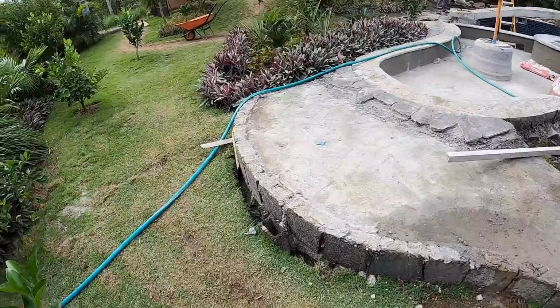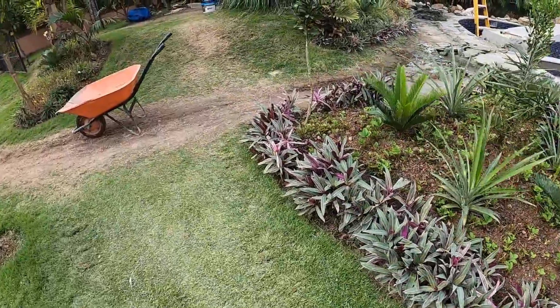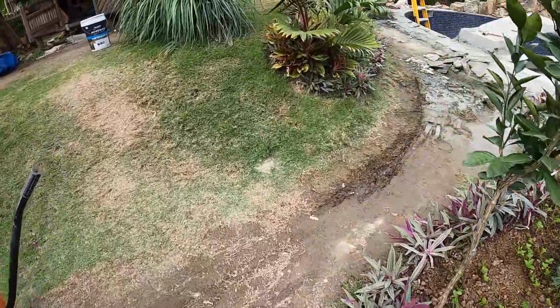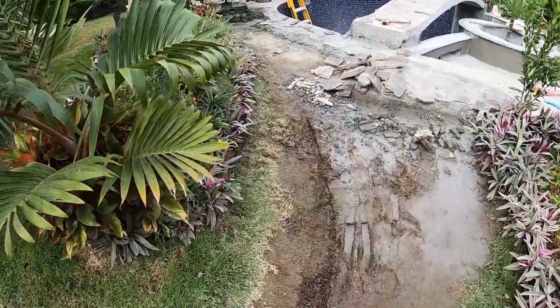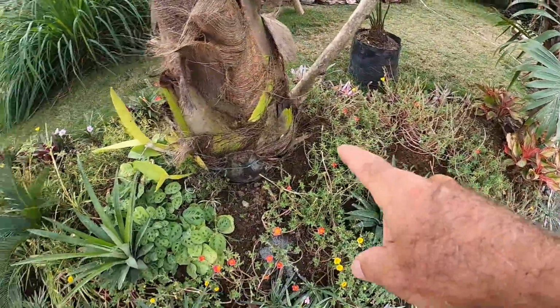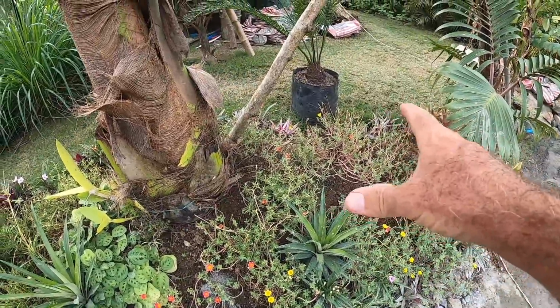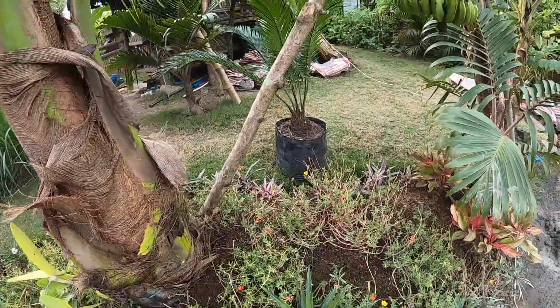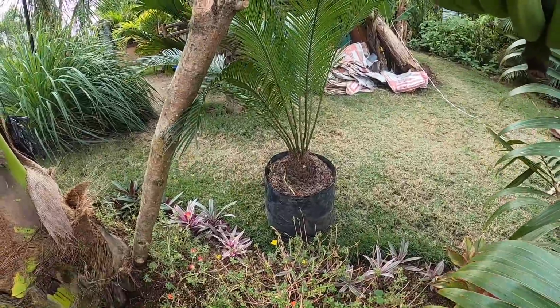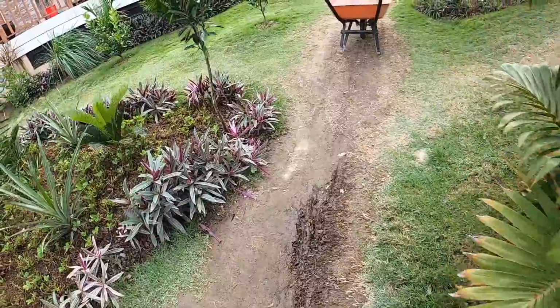Also, I needed another Sago Palm, or we call them Sago in the US, but I asked him to get me another one for this area right here. We have one over here, and I wanted to put one over here in this area as well, so they're kind of balanced. So I was able to get this from Edgar as well. And I also want to show you something else.